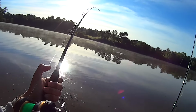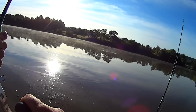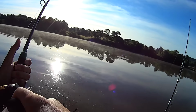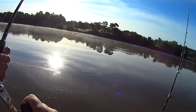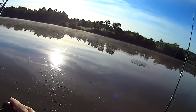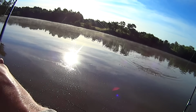I don't know if it's turtles, channel cats, small blues, but the bigger fish just don't seem to be in here yet. I'm wondering if it isn't that sudden drop in the water temps that's pulled them out. Hopefully as the morning goes on and it starts to heat up a little bit, it's going to be like 70 degrees today. I'm hoping they move back in.